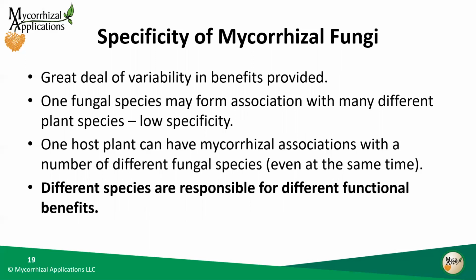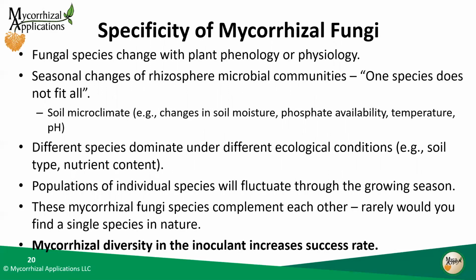Mycorrhizae and specificity. So there is a great deal of variability in the benefits that are provided by mycorrhizae. We've discussed some primary ones. But one fungal species might form an association with multiple different plant species. So there's a low specificity among them. And then one host plant can have multiple different associations with multiple different species, even at the same time. And this can change throughout the life cycle of the plant, which season it happens to be in the year, or what stress the plant might be under at that particular time. And those different species are responsible for different functional benefits at various times.